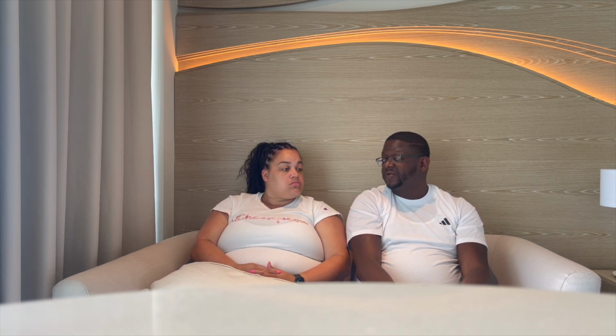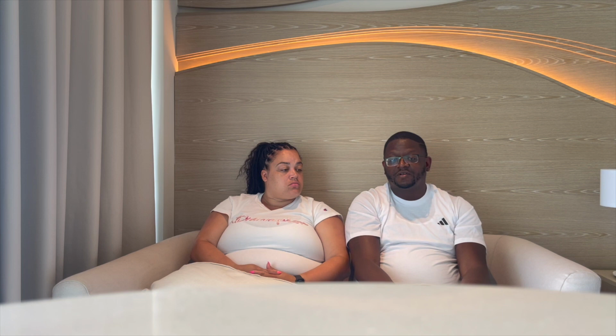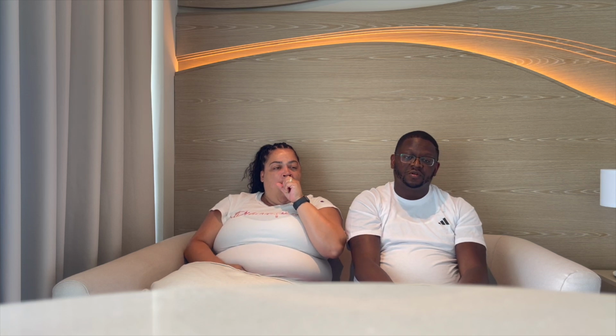But the food was pretty decent. You can make your own customized omelet. That was pretty decent. Waiter service, they bring you coffee and water and whatever kind of juices you may want. Breakfast in the buffet, I liked it. I pretty much got the same thing every day. I love French toast, so I like the French toast here.